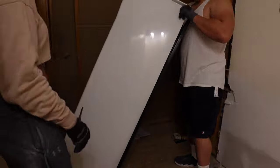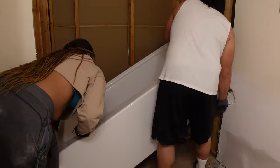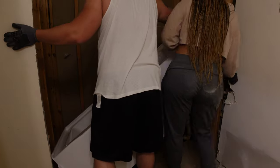Now I did take measurements. I promise you, I took measurements and it said it was supposed to fit. And when I removed the old tub, I even took measurements to make sure that the new tub we purchased was going to fit. And as you can see, we are having issues, people. We are having problems, okay?